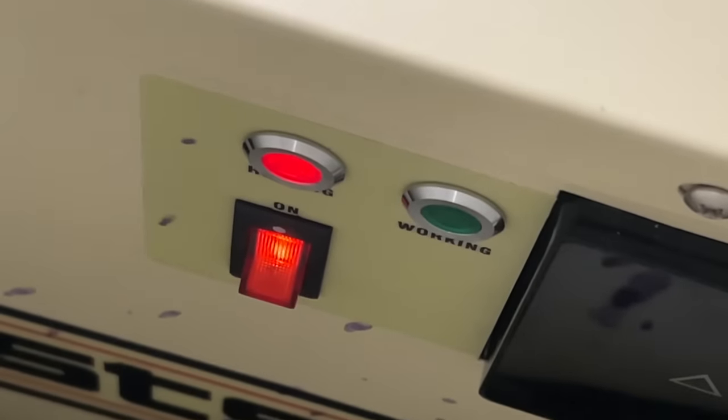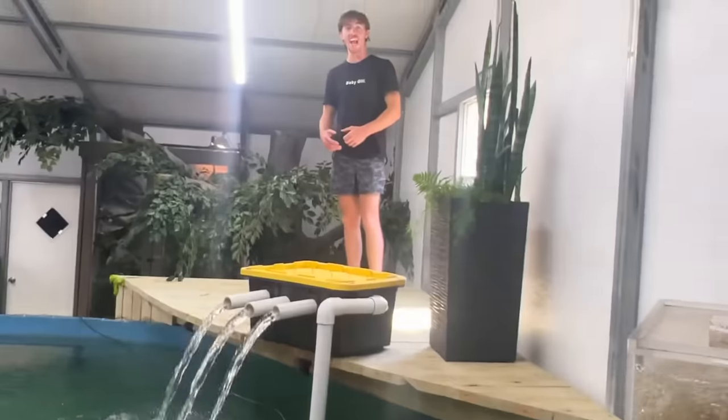The heater is finally working. You want to see my reaction? This is it. The heating light is on. 77 already. Already? Yeah.